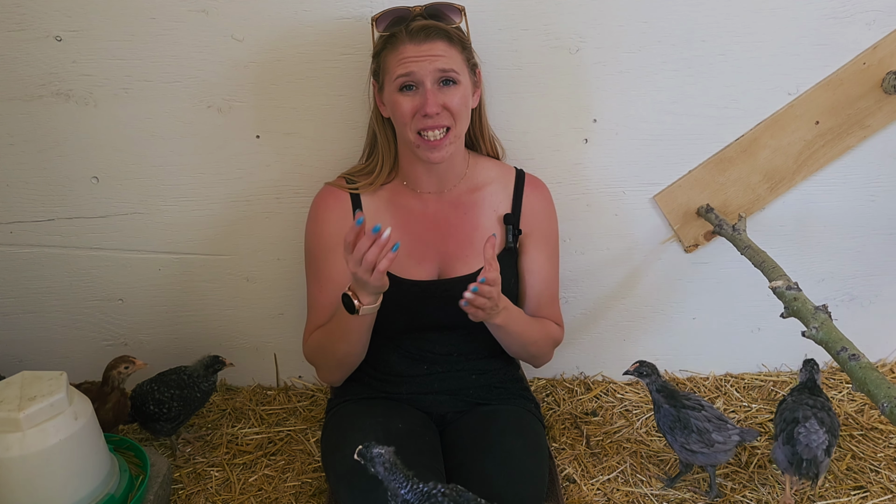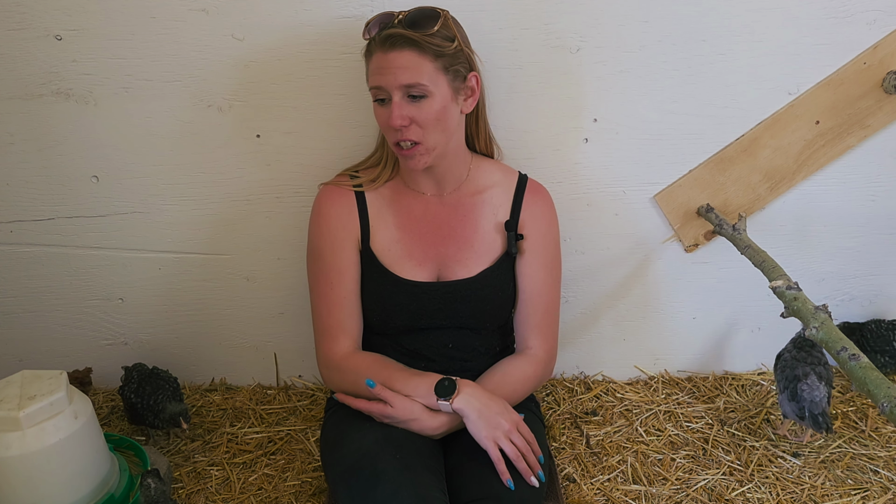It's got the comb and the wattle growing already, and it's already pretty red. It also acts like a rooster, like it walks around with its head up and puffs its chest out and whatnot. So we're fairly certain it's a rooster.